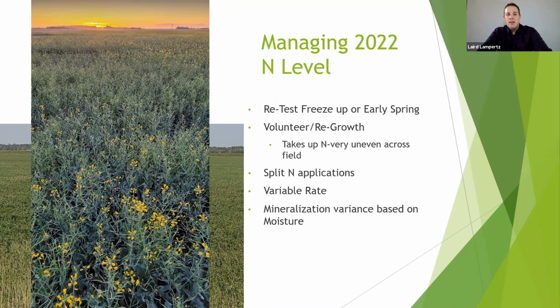So every field is different, but make sure you have healthy rhizobia going down with your seed if you're still seeding peas or soybeans into those scenarios. So thanks for your feedback and questions on double inoculating.